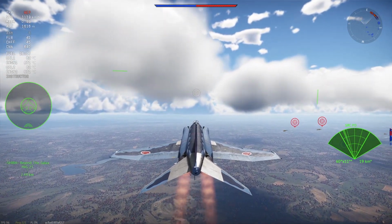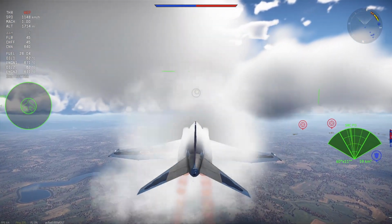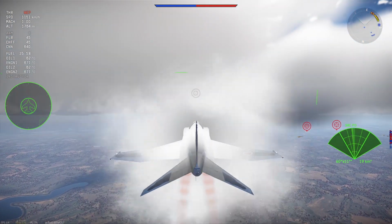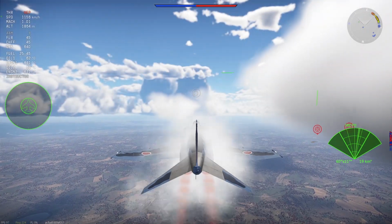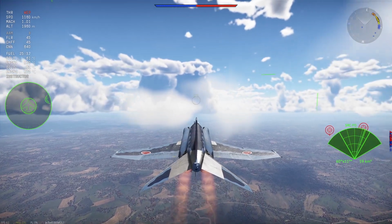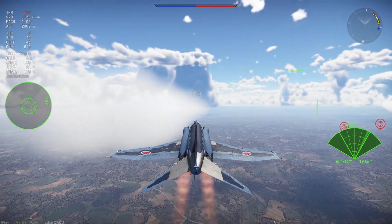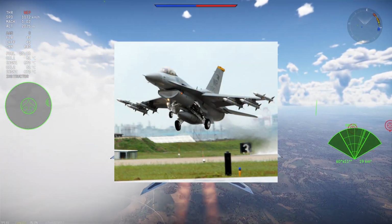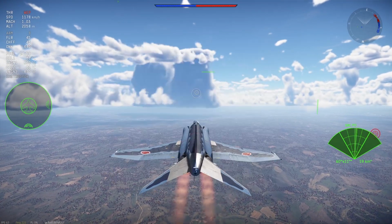Sure, R-27 and AMRAAMs can still have awful shots that would land in a definite miss, but most of the time at visual ranges these missiles can work, or if not, their launch platforms almost always have backup Sidewinders or R-60M or R-73s for close-in engagements. That's unless of course you decide a full AMRAAM load for the F-16 and F-15 is more your jive, and with that, more power to you.